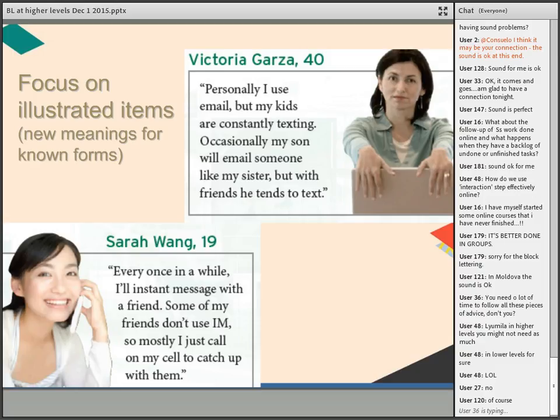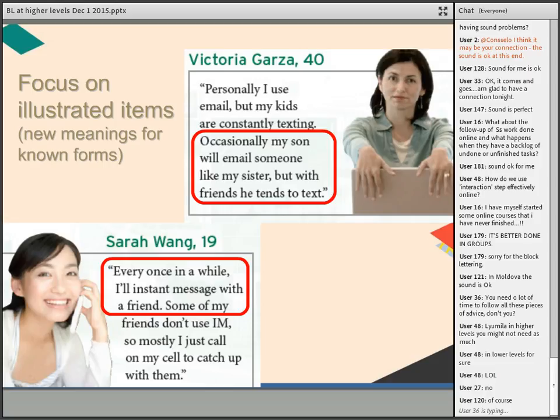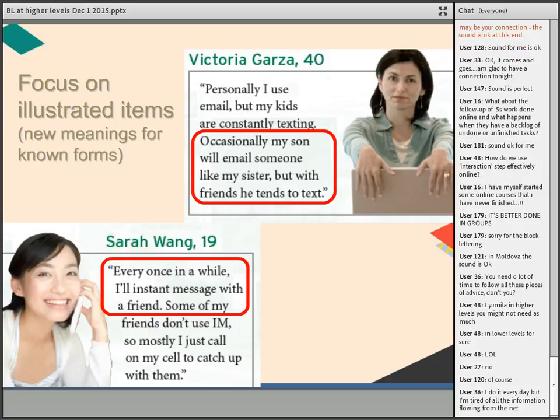So what do we want the students to do here? Well, we want them to notice that this form will, which they've already learnt as a way of talking about the future, in fact is often used to talk about things you do regularly or things that happen repeatedly or occasionally in the present. Every once in a while, I'll instant message a friend, okay? Similarly, Victoria up there also uses will to talk about the present. Occasionally my son will email someone. So they know that will is used to talk about the future. Now they're seeing it illustrated in a typical way in which it's used to refer to present time.